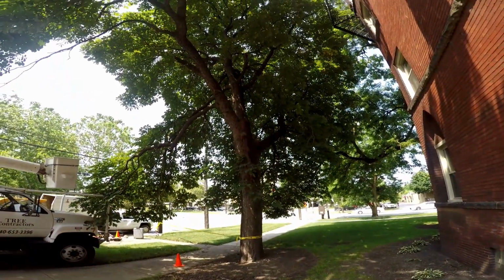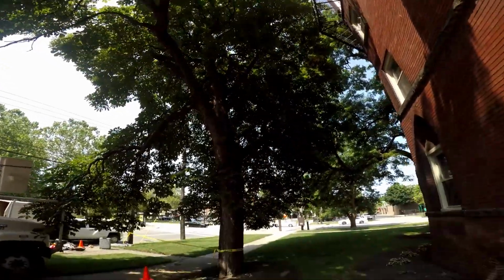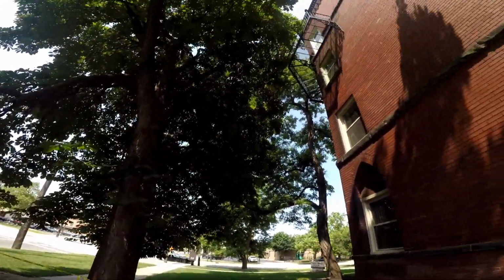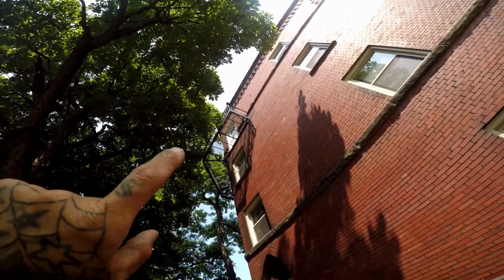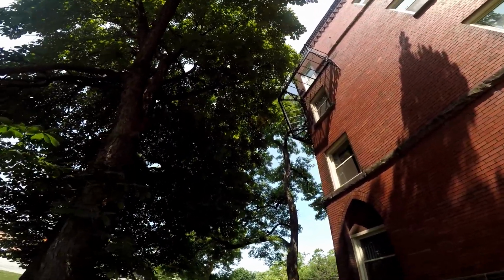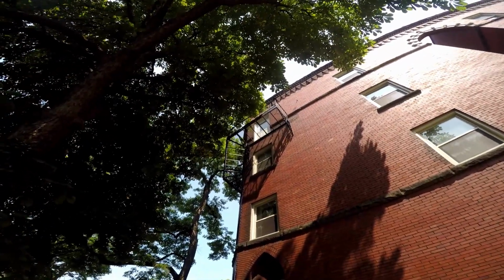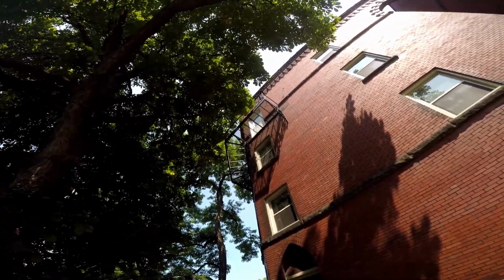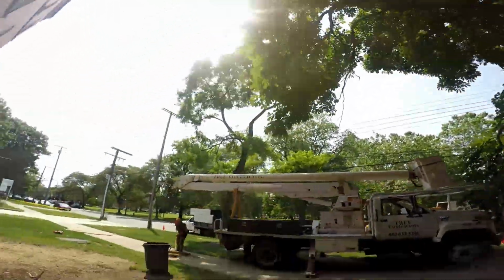Guys, now we're gonna switch directions and trim this bad boy out real quick. Get it off the building and that cool fire escape landing, whatever that is. I don't know what that is. There's a door up there though. But that's cool. All right, let's get started on this and I'll be right back.